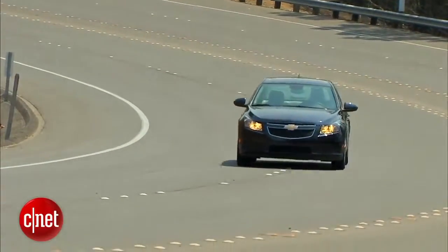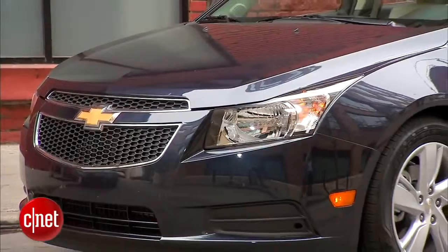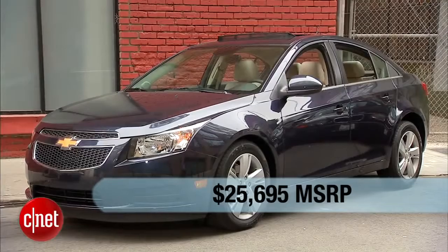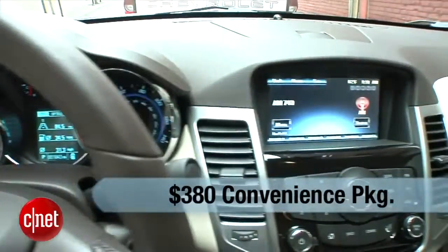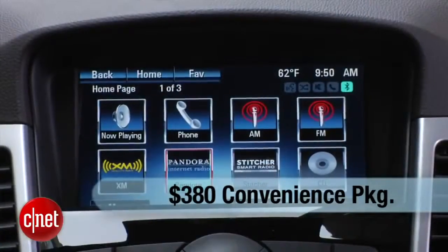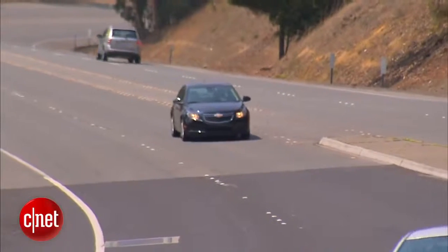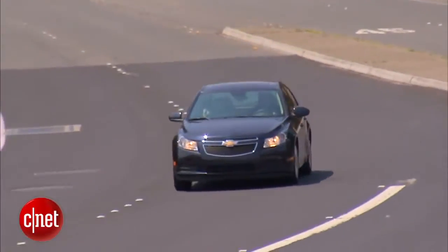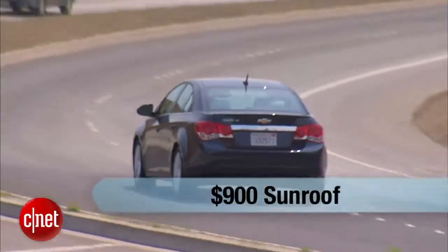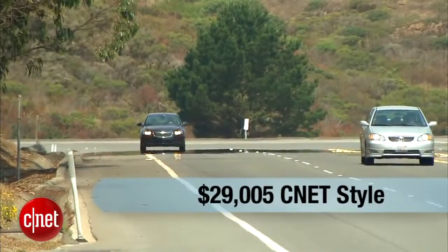All right, pricing our Cruze diesel, you got to know this guy does not start off real cheap. They have positioned it as a high trim model, as we discussed a little earlier. So $25,700 is your entry level. Then on top of that, a number of things to get CNET style, one of which is this convenience package. That's how you get the rear camera and a bunch of self-adjusting mirrors, basically. I normally would bristle at a camera being an optional cost, but it's only $380 for the whole package, so I'll give them a pass. If you want driver assistance, rear sensors, cross-traffic alert, and blind spot indicators, it's $800. Sunroof, another $900. Navigation, as I mentioned, is extra, $795. It's not going to break the bank, and they do a pretty good job on these. All in, we're at just about $29,000 on the nose.